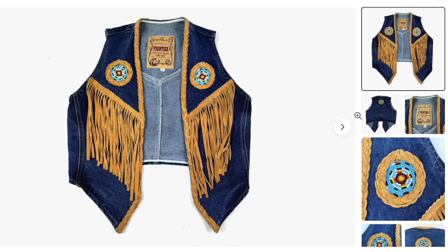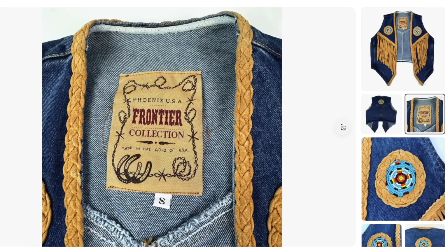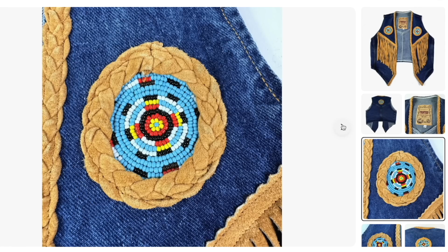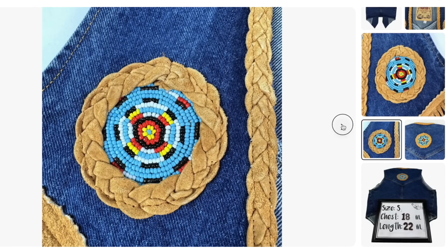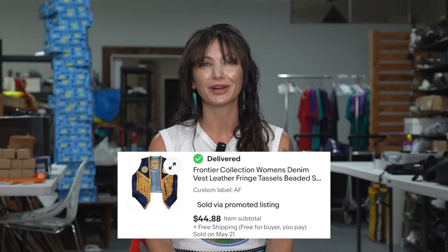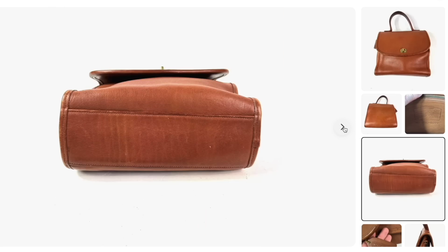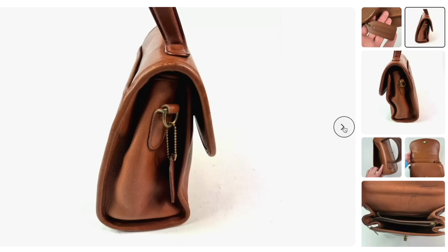This item, very, very funny. I had it in my closet and I needed to get rid of items that I wasn't wearing all the time. And it was a very unique item, right? It's a Frontier collection leather fringe vest with really, really cute beading. I wasn't wearing it, so I couldn't justify keeping it and wasting space in my closet. So I figured, I know it's valuable, let's sell it on eBay. It's a really cute item and it sold for $44.88.